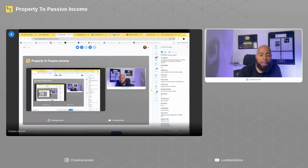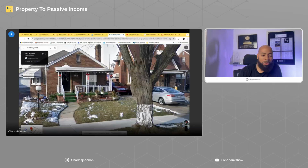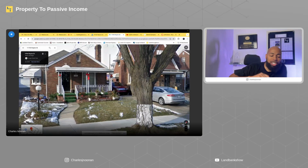Check this house out. We ran some numbers. I showed them how to get cabinets from Home Depot, the Hampton Bay cabinets. Welby, if you use Hampton Bay cabinets from Home Depot, comment the word Hampton Bay and let me know if you're up on that.